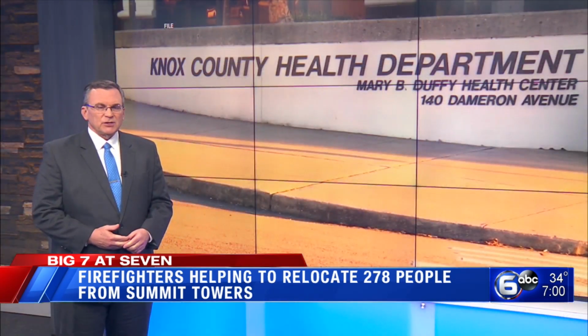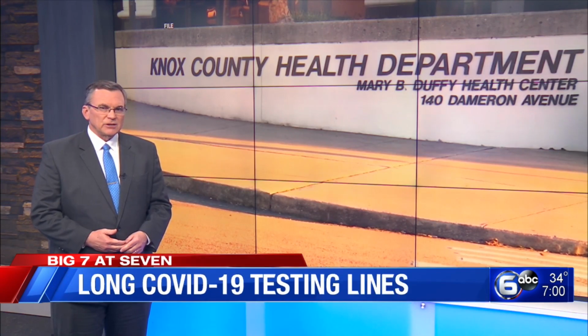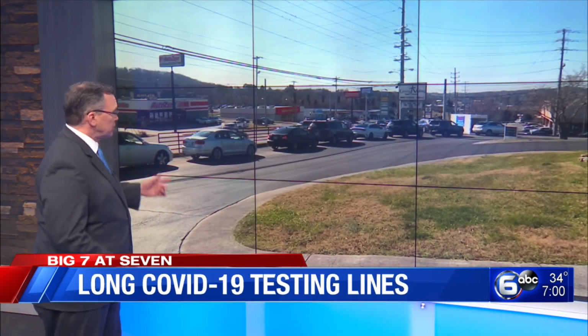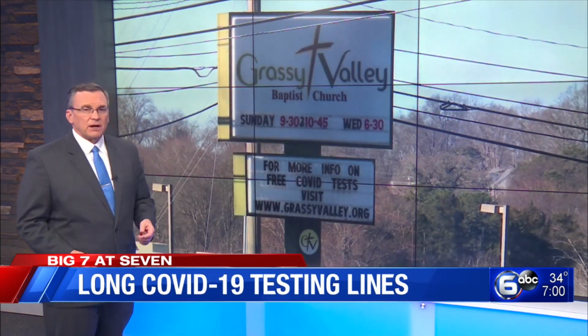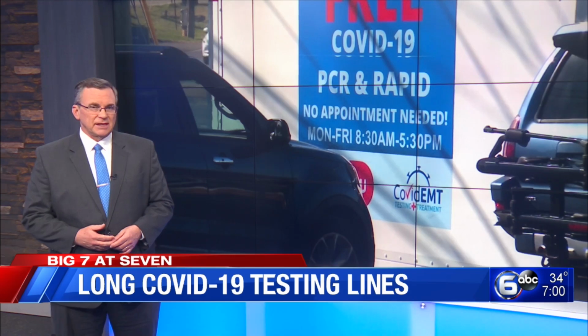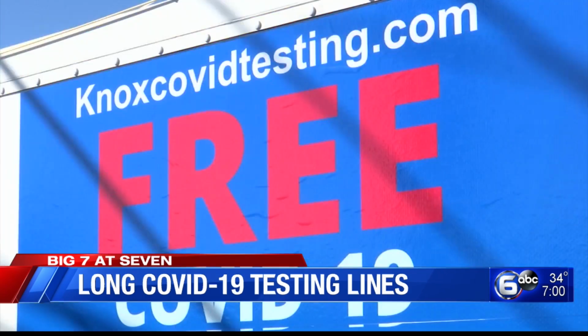Well, our next Big 7 story for you, COVID-19 testing lines across East Tennessee getting longer. Just check out a line in Farragut. This was earlier this afternoon. See all the cars lined up there. COVID EMT is the company hosting some of the free testing sites across the area. One test screener says the lines are getting longer and longer each day and have been since really the holidays.